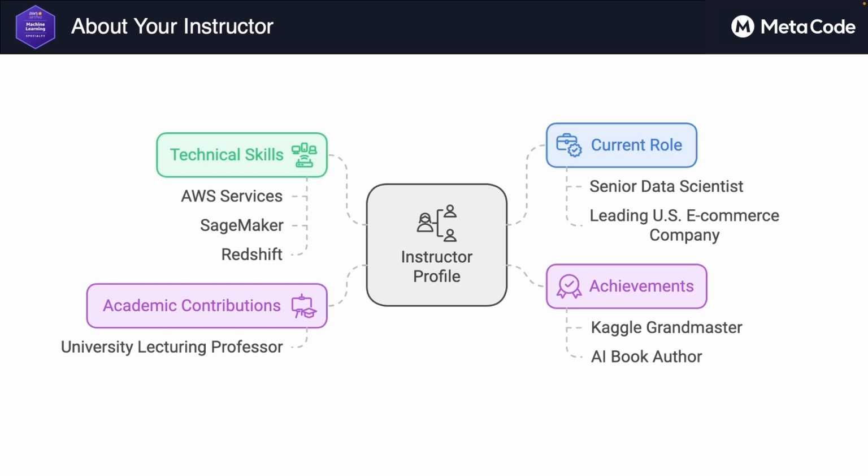Before we dive in, let me share a bit about myself. I'm a staff data scientist at a publicly traded e-commerce company in the States, where I work with massive datasets and leverage AWS services like SageMaker and Redshift. I'm also a Kaggle Grandmaster and have written several best-selling books on AI and data science. Additionally, I teach AI courses at universities here in Korea. So I bring both practical industrial experience and a passion for simplifying complex concepts, which I hope will benefit you throughout this course.